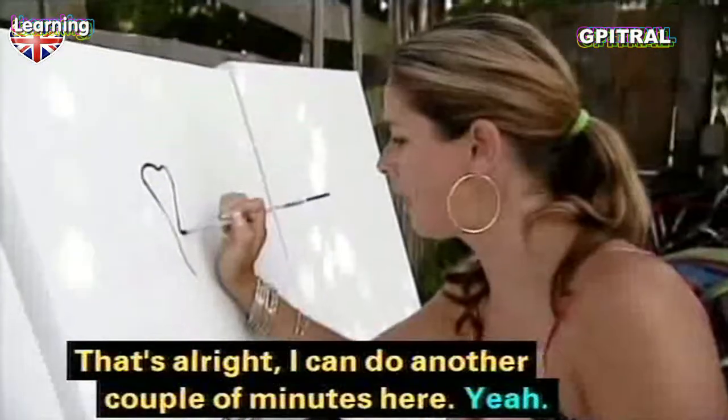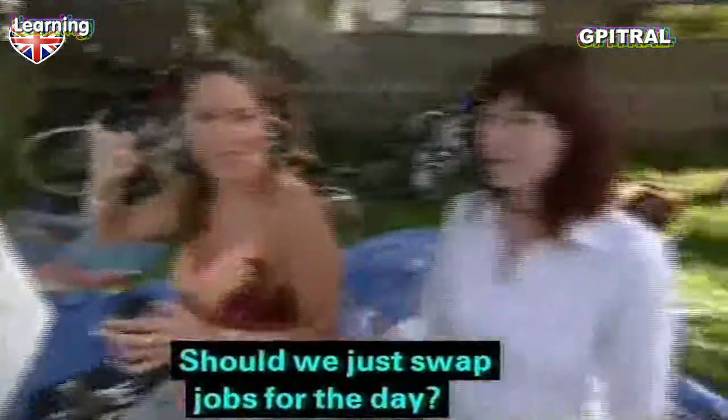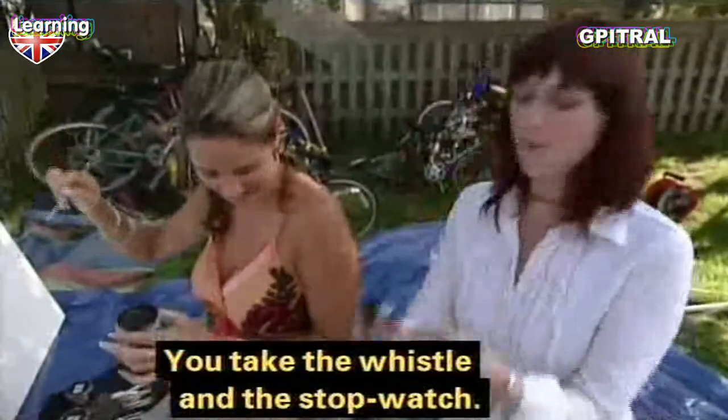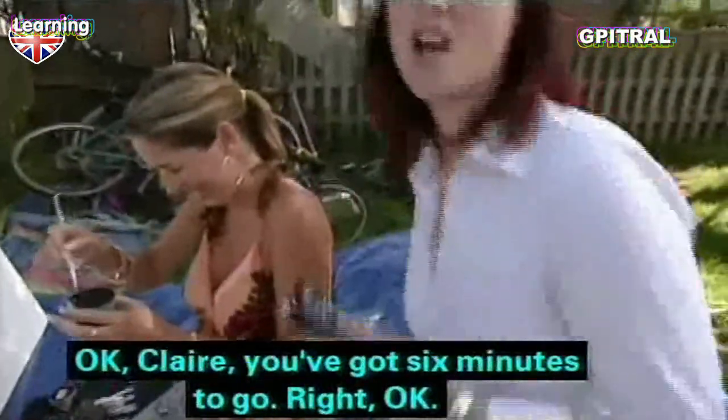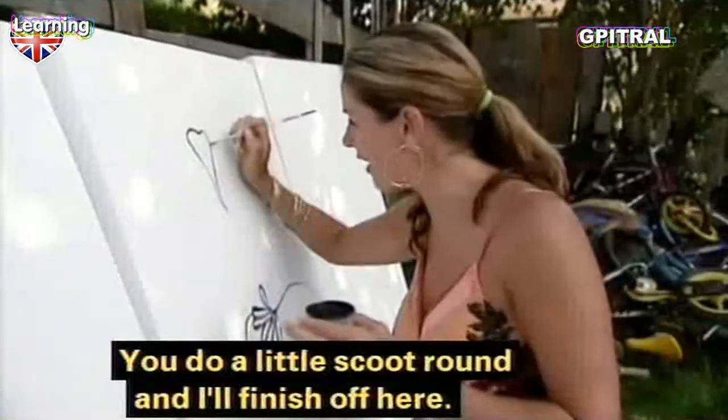I can do another couple of minutes here. Yeah. Do you want to do a little scoot round? Should we just swap jobs for the day? You take the whistle and the stopwatch. Okay, everybody. Right, Claire, you've got 6 minutes to go. That's not a very good impression of Claire Sweeney, is it? But okay, you do a little scoot round and I'll finish off here.